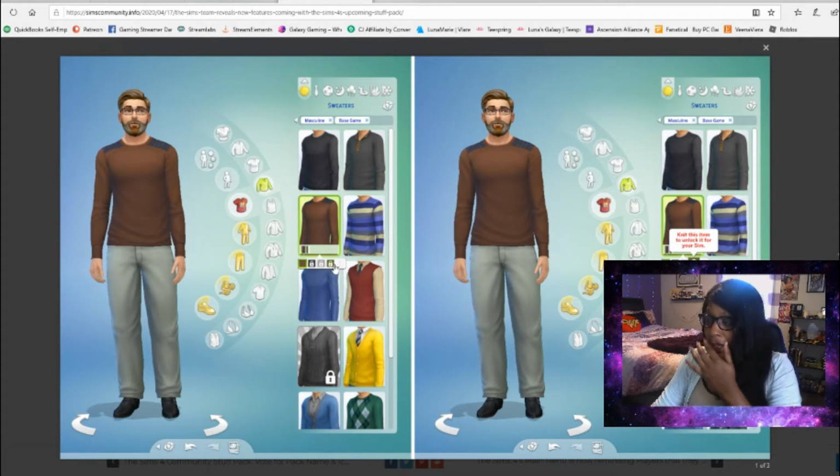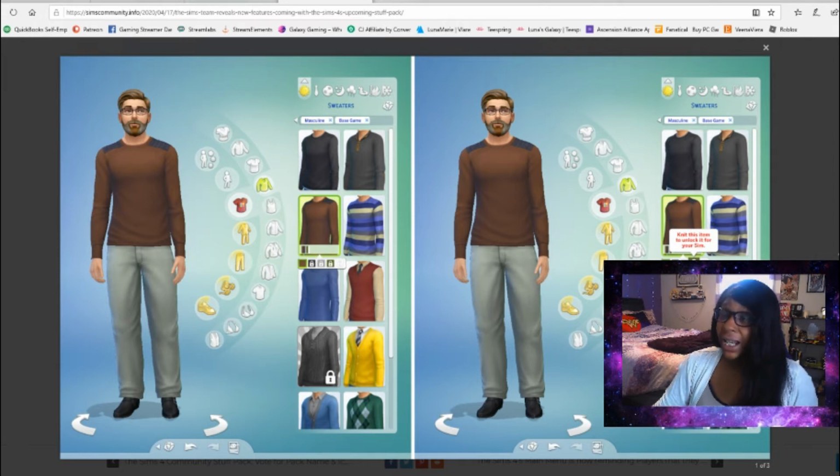There are clothing items where the colors will be locked, and when you hover over them, it tells you you have to knit it. I'm not going to be okay with that because I want my different color options and I want them now. I don't like the idea of having to knit the clothes to get them. So I hope there is honestly a cheat code for it because I'm not going to knit everything. I'm just not. This is pertaining to knitting, and I'm not a knitter.